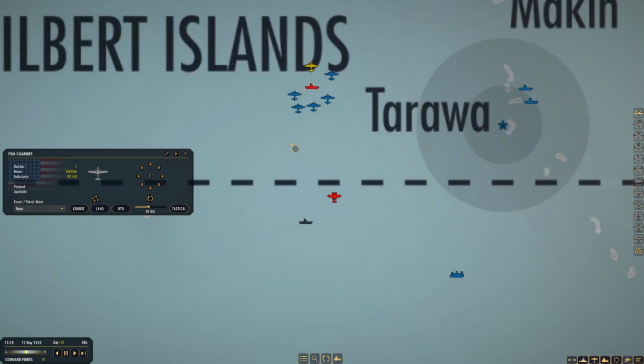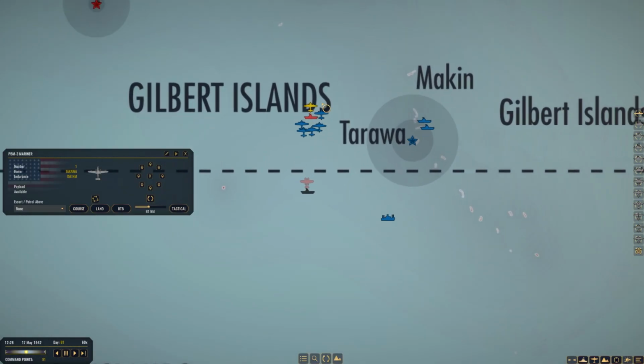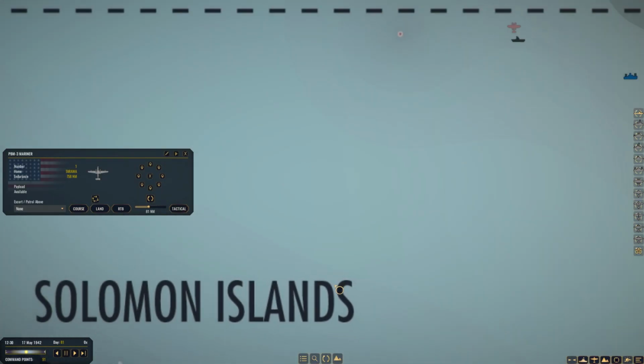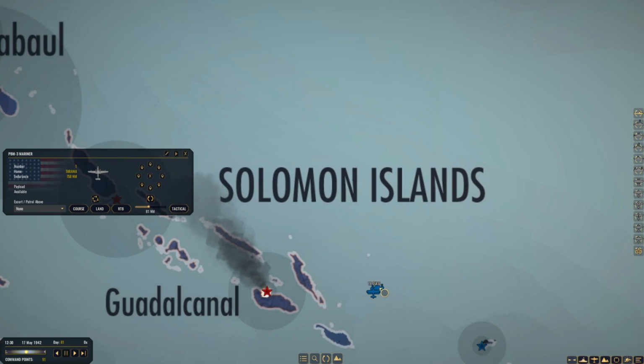Okay, just a little bit of an update. We are following this task force. It's where we originally spotted it at 7:21 this morning. Here is its current location. It looks like it's heading due north. Looks like it's leaving the area. And this is the location of Task Force 2 in Zulu. Still in the area of Guadalcanal.